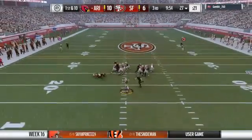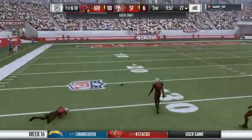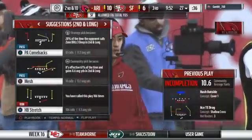Come out throwing here to start the drive. He's going to loft one deep left side here. And that one falls incomplete. Looked like he might have had position there, but he couldn't hold on at second down.